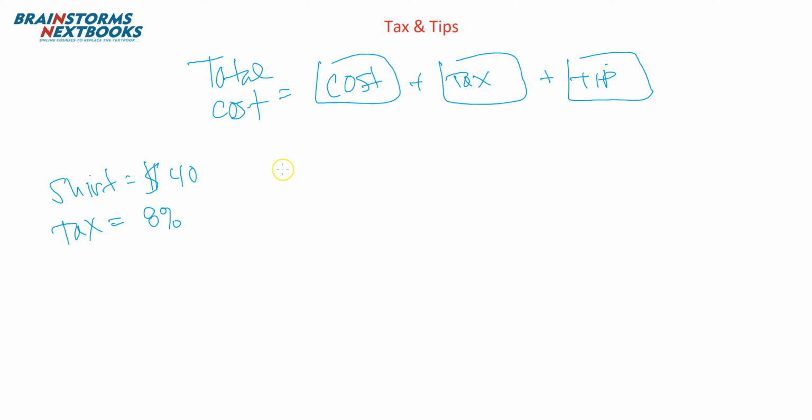So now you're like, well, bummer, let's calculate how much this actually costs. The first thing, which is the price or the cost, is just $40. That's a no-brainer. That one's done, right? That's how much it costs before tax. Now the tax you have to calculate. Now this is the trick. We agree that the tax is 8%. Well, 8% of what, right? 8% of how much? It's always the percentage times the cost.